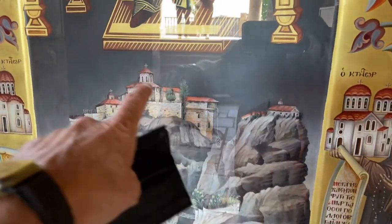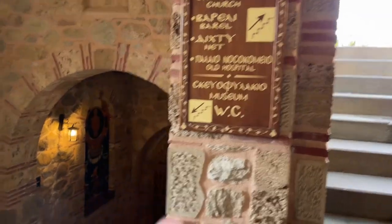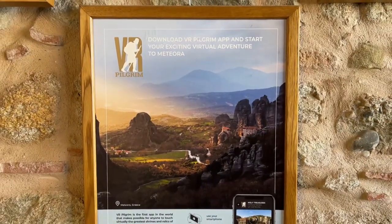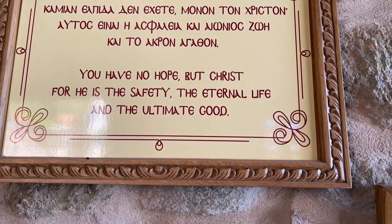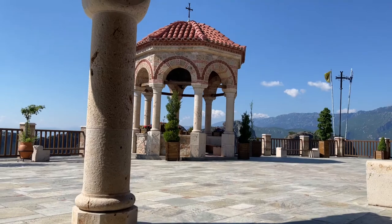Of the monastery, that's pretty cool. I was thinking something else too. So the museum and the water closet are down. The church is up. We have no hope but Christ for his safety. Wow, that's really pretty too.